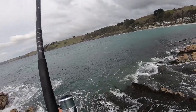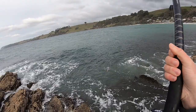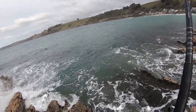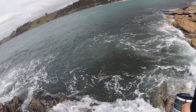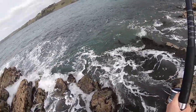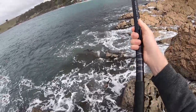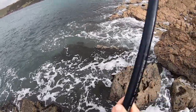Well, I went quiet for a bit and then I got excited because you got a bite. And pretty quickly realised this wasn't any salmon bite. Lovely shark.